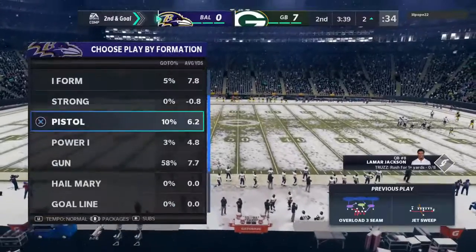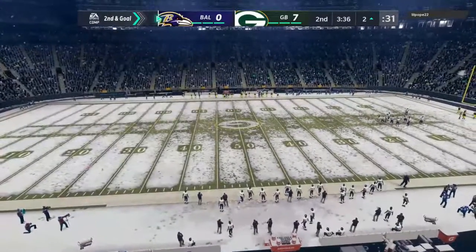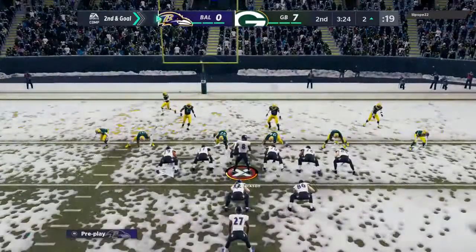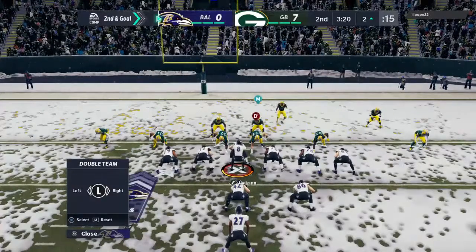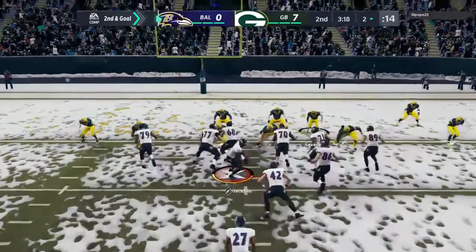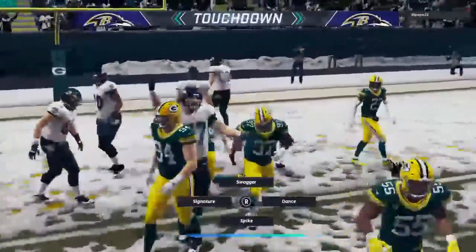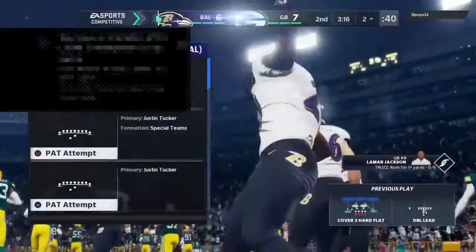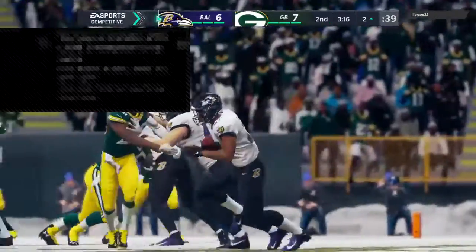2nd and goal. You got to be ready for anything when you play defense against this head coach. That is not something you'd expect to see here in the red zone, but it winds up getting him a few yards. From the 2 now, 2nd and goal. They'll try to run with Dobbins, and he'll get in. Touchdown, Baltimore. Taking it in from 2 yards out, and the Ravens are an extra point away from tying the football game.